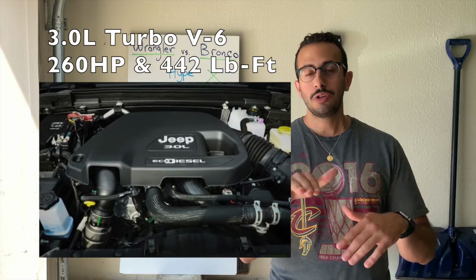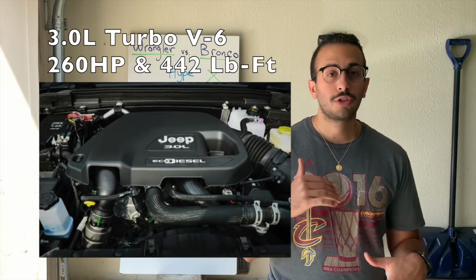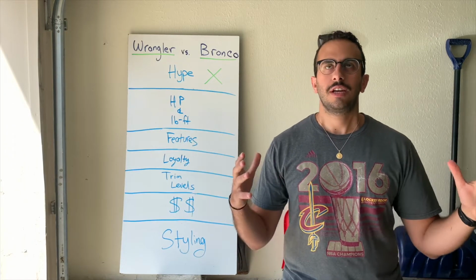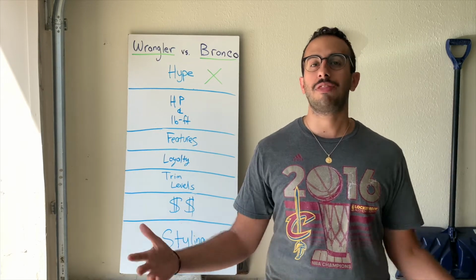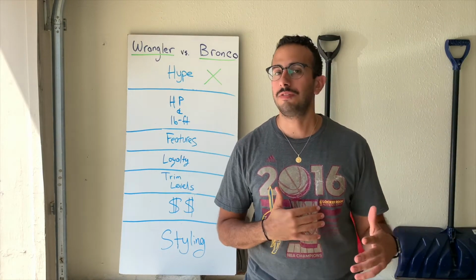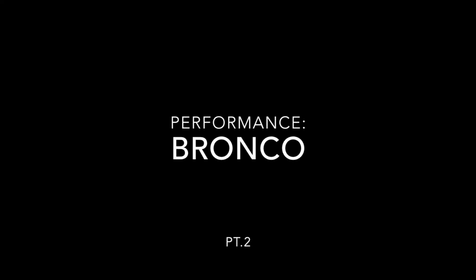So now you can get a 3-liter turbocharged V6 that makes still the same 260 horsepower, but 442 foot-pounds of torque. And that is a freaking insane number just coming from the factory. People try to mod their cars to get that type of number, but that was such a big deal for Jeeps. Now the Bronco, remember, is still a pre-production vehicle, so there's no cars on the road yet, but Ford did give everyone the numbers.